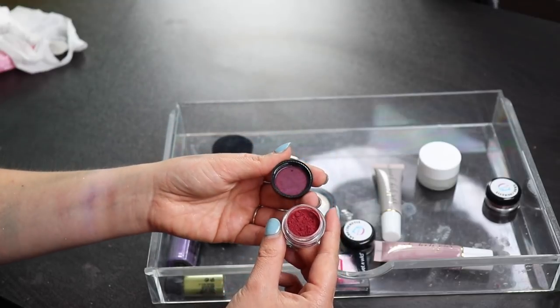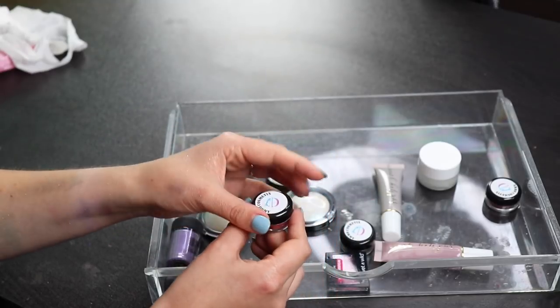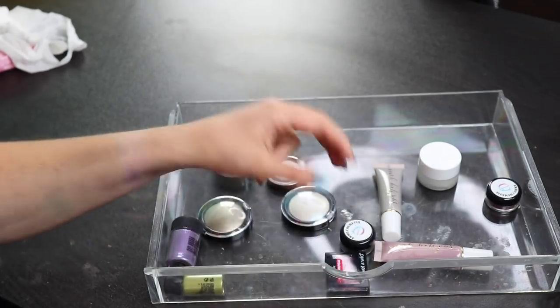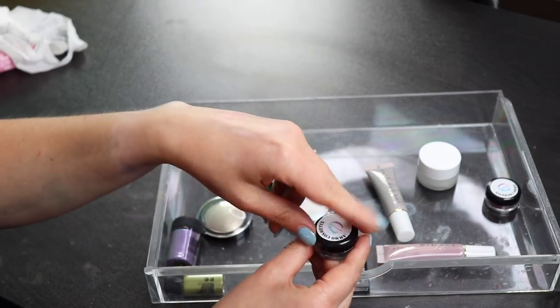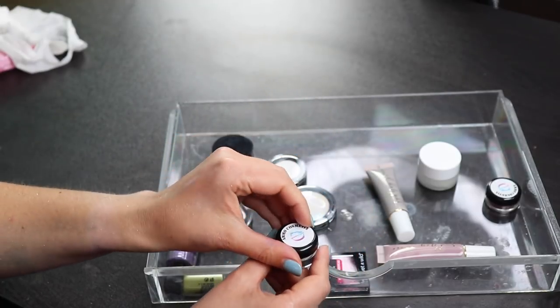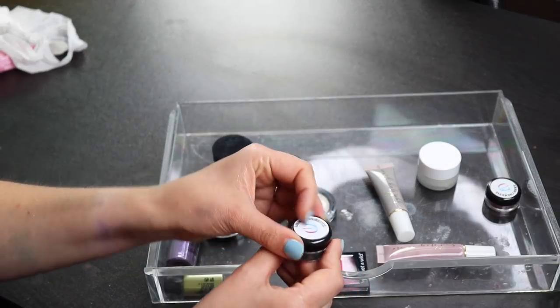But a lot of them are really pretty. Some of them are matte though, so that's kind of weird. I don't really know why I bought these. Also have a sample of something here. So maybe I'll do a video where I play with some pigments and just try to, ooh, that looks so pretty, and try to figure some of these out because I do kind of want to try to use these.